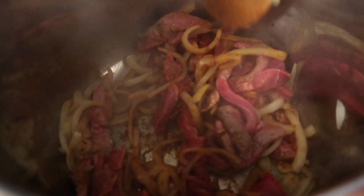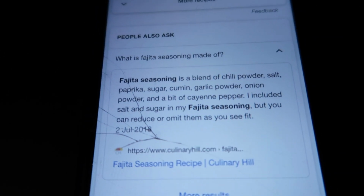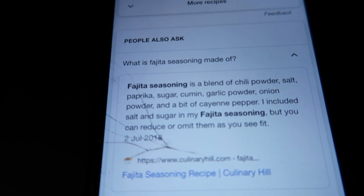Looks amazing. So I've basically just googled fajita seasoning and it's telling me what is in there, so I'm going to add a little bit of all of the things that I have. So it's got chili powder, salt, paprika, sugar, cumin, garlic powder, onion powder, a bit of cayenne pepper. I'm going to add all of those, a little bit extra of all of those if my mum's got them, and then it will be extra delicious.